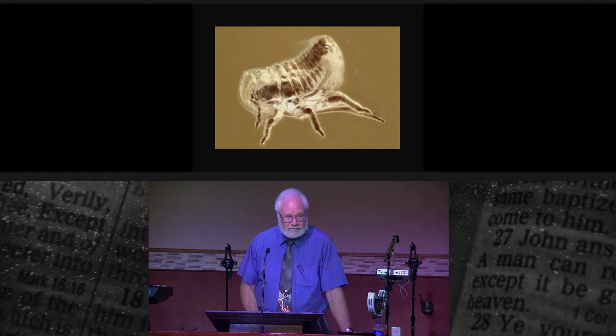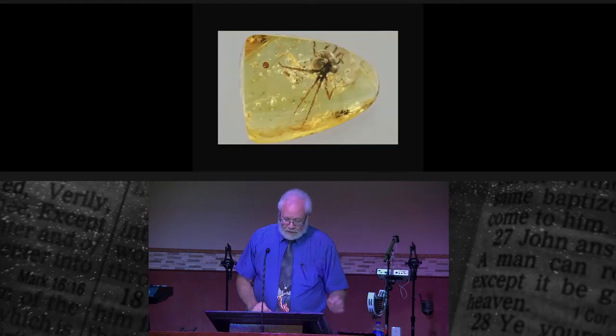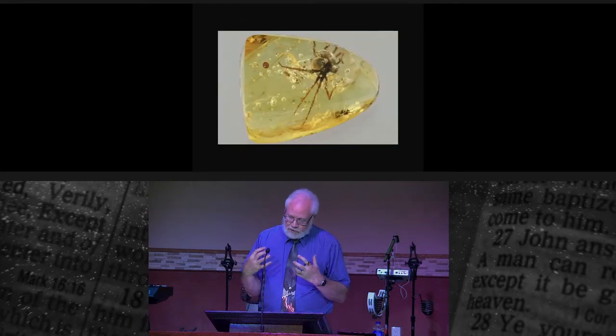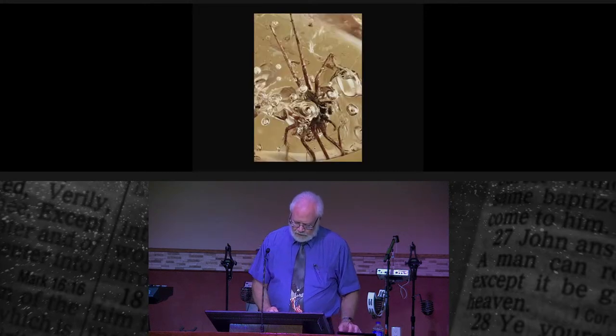It's an aphid, a tiny little aphid encapsulated in a bubble, yet it hasn't oxidized into dust, even though it's supposed to be 42 million years old. Here we have a spider with many bubbles directly, partially encapsulating it. Get a reverse angle view on here.